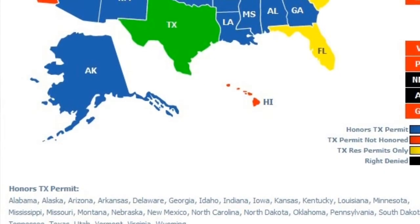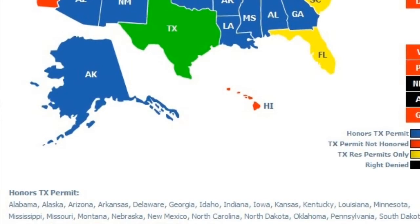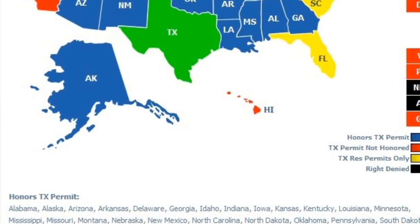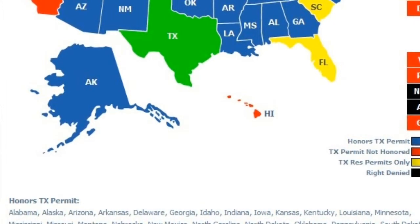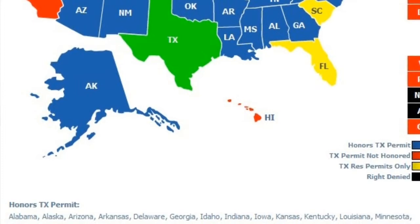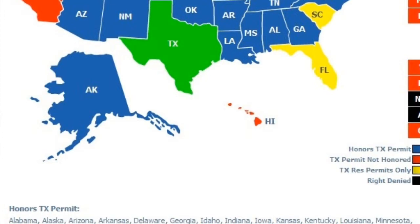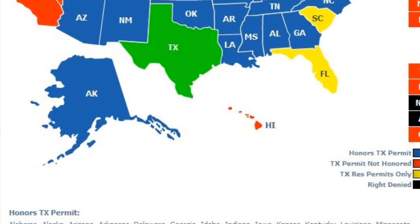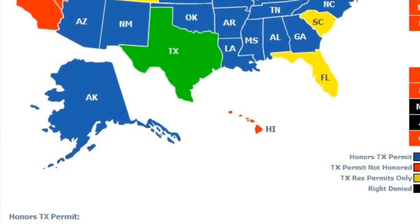I've just overlaid the map for the states that accept the Texas concealed firearms permit. Someone that has a concealed firearms permit, when informing a law enforcement officer that they are carrying a concealed weapon, must present their driver's license as well as their permit. Someone under the influence of drugs or alcohol cannot carry the weapon. Open carry of a gun is allowed.